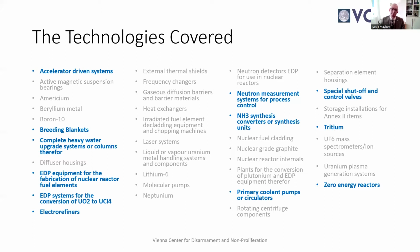Now, we separated them into considerations for Annex 1 and those for Annex 2, and so as not to spend too much time on them, I will encourage you to see the report from the project, which is published on the VCDNP website. And I believe that if it's not already, a link to the publication will be put into chat.